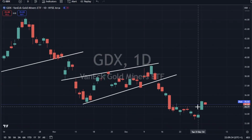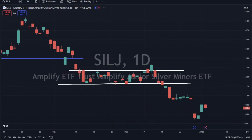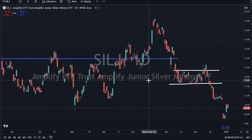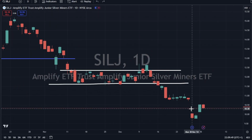GDX down 0.9. That is just a small bloody nose. Higher, higher, higher. They're all the same thing. I look at SILJ, I'm looking at GDX, and I'm looking at GDXJ. It's all the same chart setup.